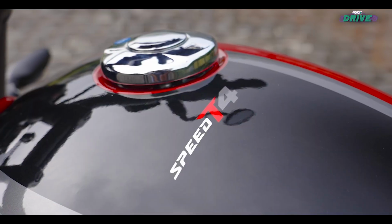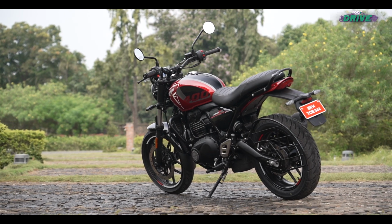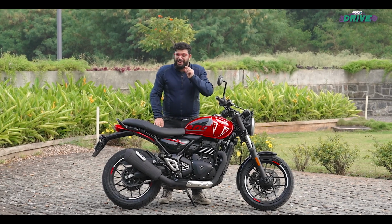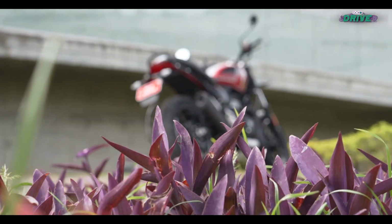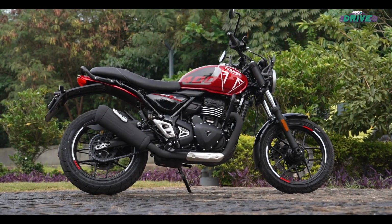Also, we feel that if Triumph were to focus their energies and make a Bonneville T4 or a Bonneville 400 with this engine and this state of tune, well, that would be a rather wise choice. What do you think? Do let us know in the comments below whether Triumph should focus on that or build a Thruxton 400 or maybe even a Tiger 400 or whatnot.